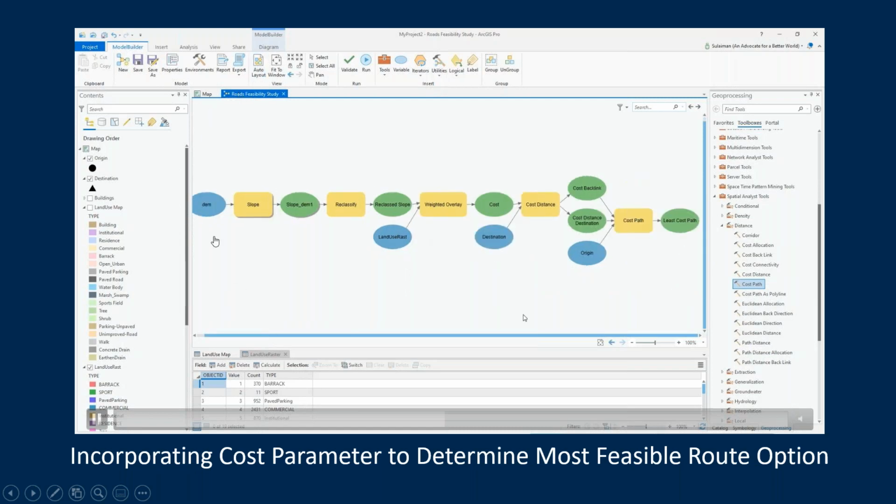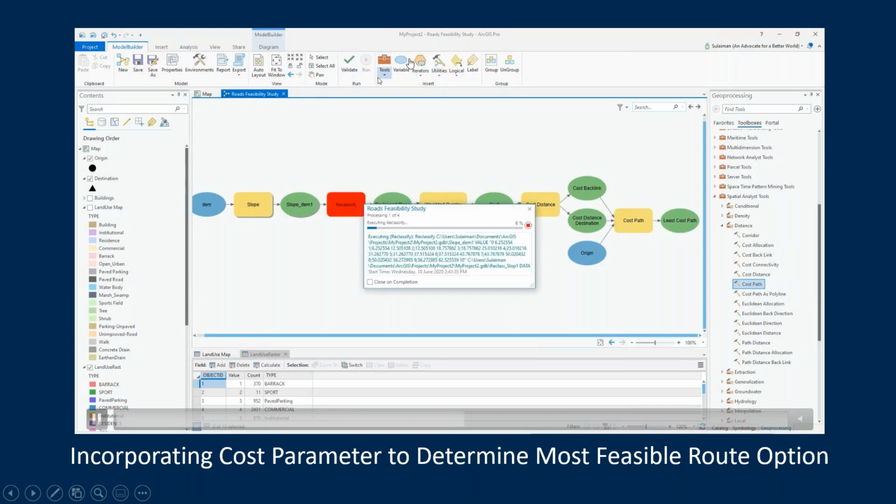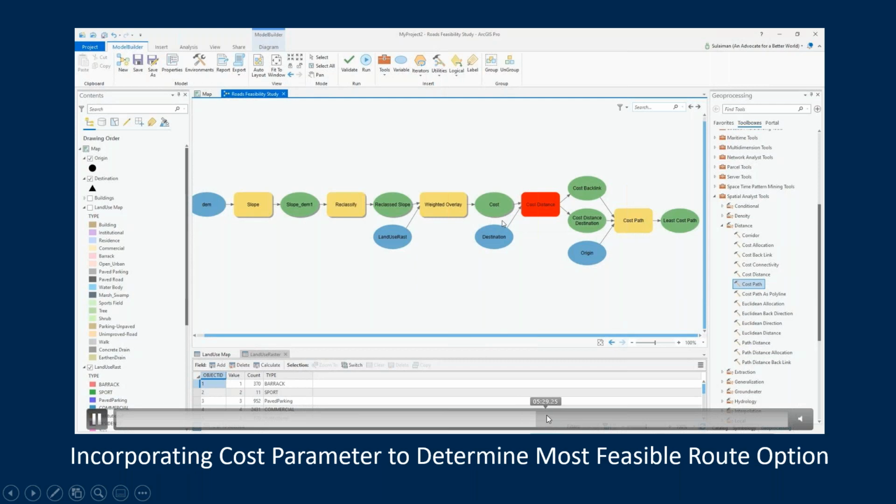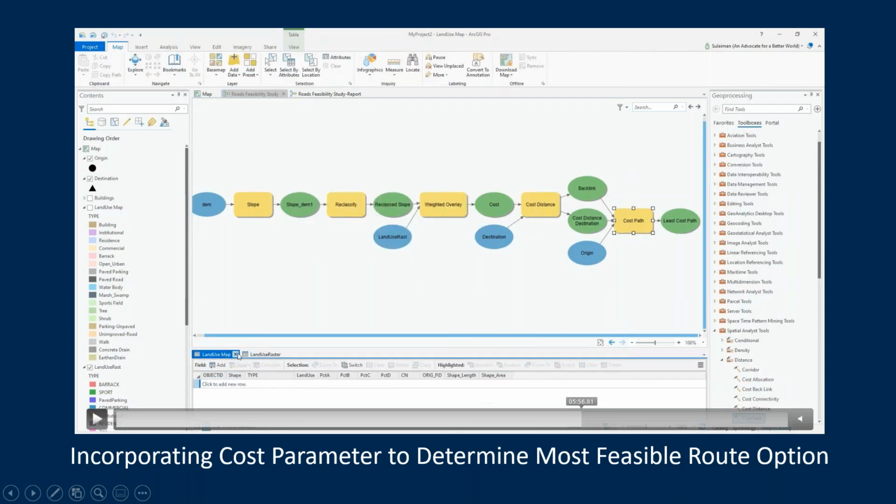And if I hit auto layouts, you'll see that it looks very, very neat. Okay, so from the weighted, we took it, we incorporated the costing, and then from there, we did a final cost path as a weighted type of approach. And now you can see, once we hit run, it is going to give me the proposed path that we should be considering based on all of these parameters before us. Okay, so I will just skip ahead quickly while it's running its analysis in the back.